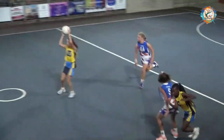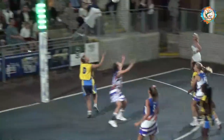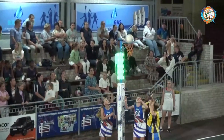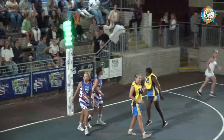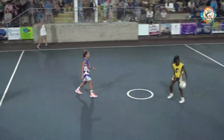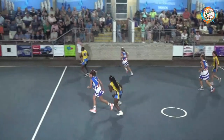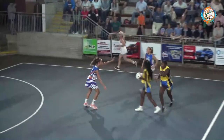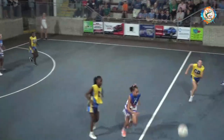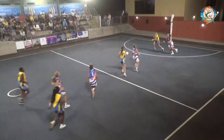Nicely played by the centre from Charlotte. And over. Can she get the ball in quick enough? Will she sink it? She does. It's another 2 points. And at Charlotte's center, the power play is over there, so they're not going to take advantage of that, but they did play on that. And a good interception by the Lorraine center.